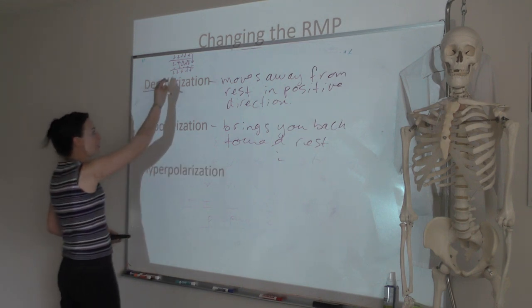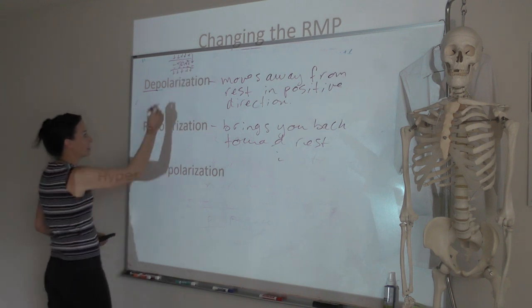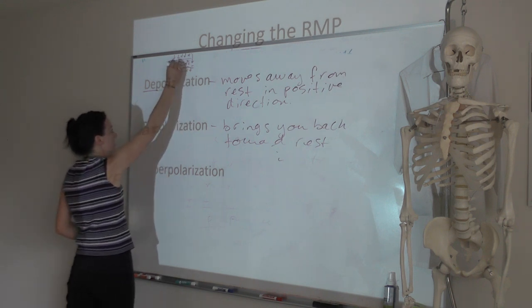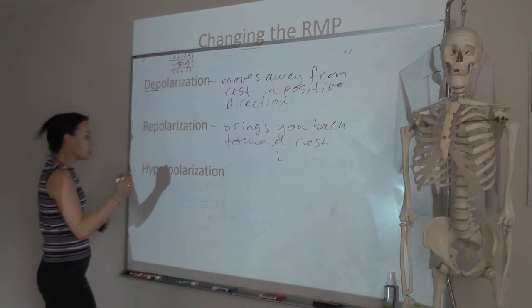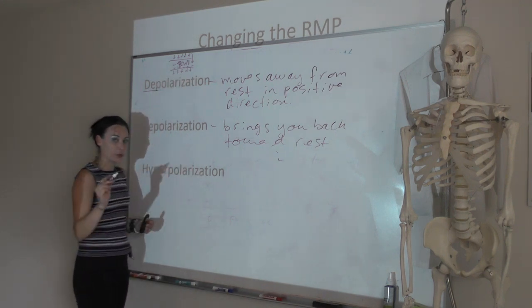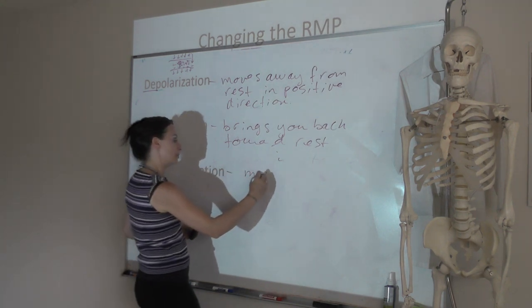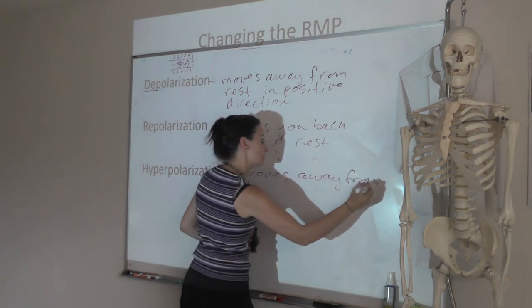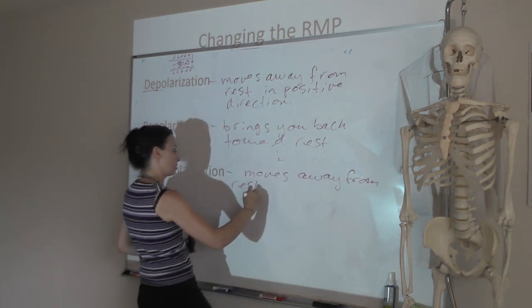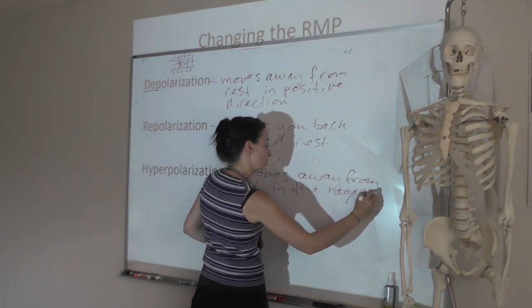Hyperpolarization is going to make this pole even bigger. So if we're sitting here at negative 70, hyperpolarization is going to make us like a negative 80, negative 90. It's going to make this pole even bigger. So hyperpolarization happens when you move away from rest in the negative direction.